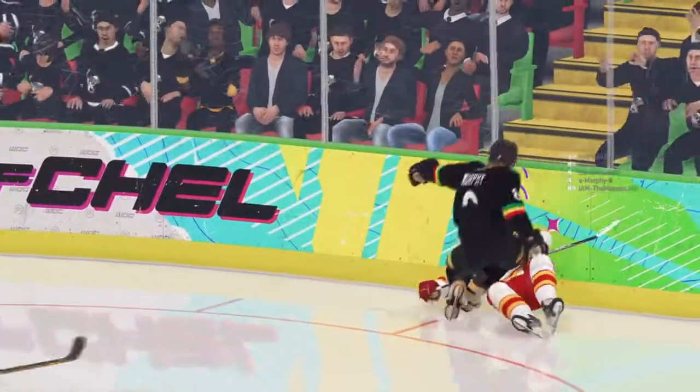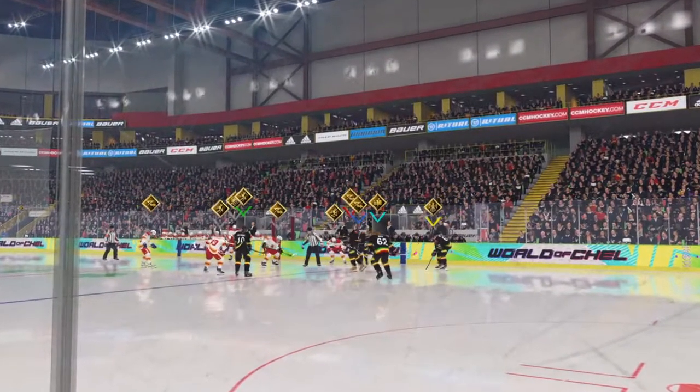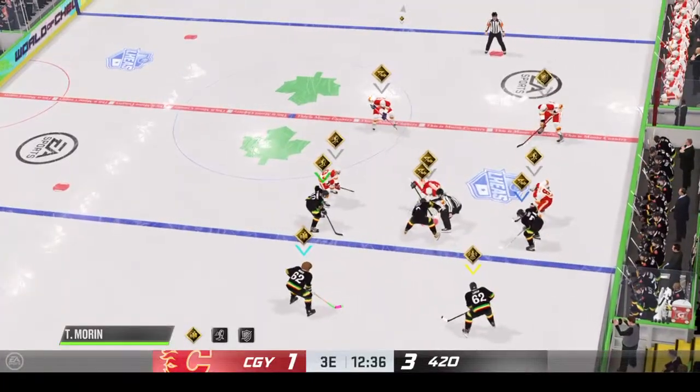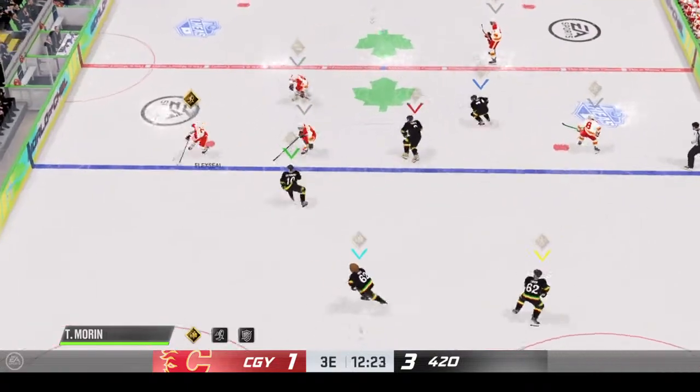He took a pretty good jolt there, James, and I think we should take another look. He seems a little shaken up. Still lots of time left in the period. Crowd's been into this one right from the get-go. It's 3-1.